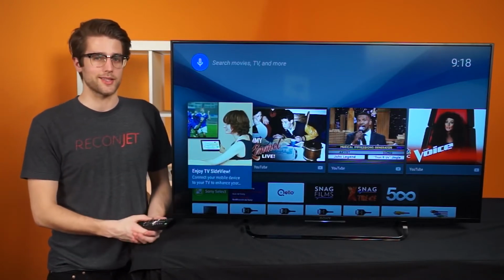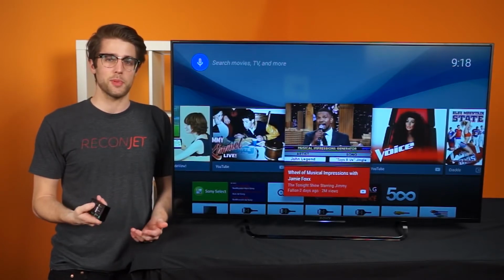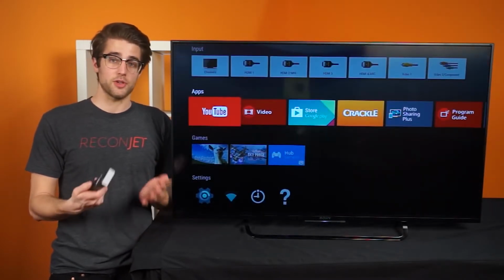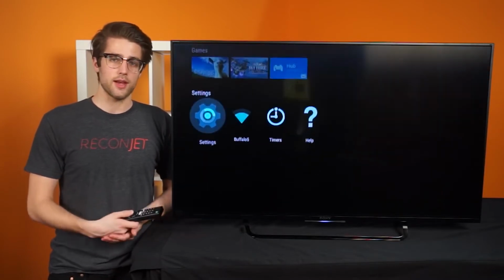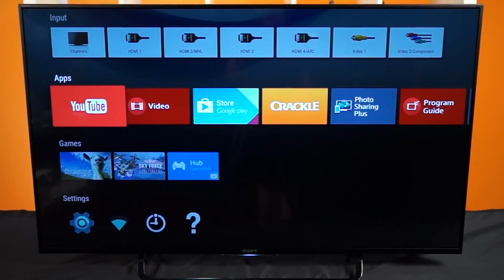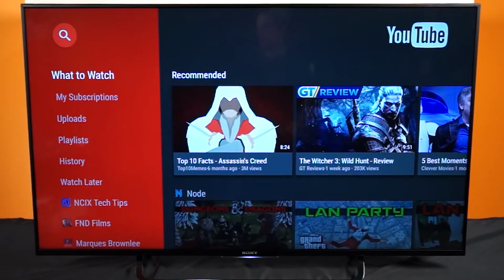The whole UI is centered around these horizontal rows, a lot like Netflix. By default, it will display recommended content from apps that you can select from the settings. Then there's featured apps, input selection, apps that you actually have installed on the 8 GB of internal storage, games, and settings. There's the familiar Play Store with apps, games, music, movies, and TV shows available for download. After fiddling around with the interface for a few minutes, it becomes pretty apparent how to get to the content you want.